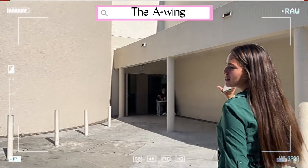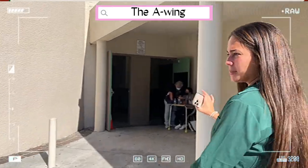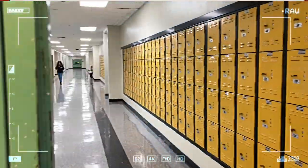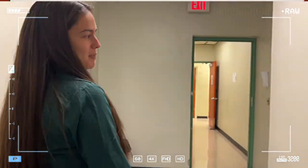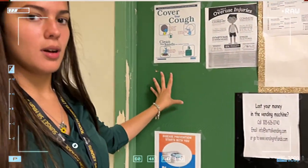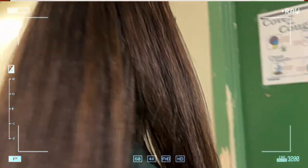This is mostly where testing happens, and this is mostly the math section, especially for freshmen. Good morning, Miss Gonzalez. Hello. Athletics room, right? Office. Yes, this is actually where you find Miss Freeze and Coach Rivera. Let's go.